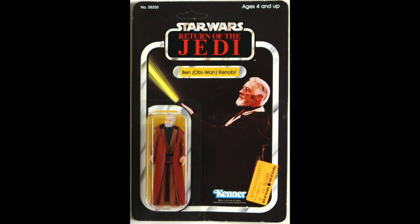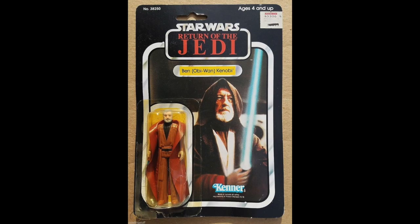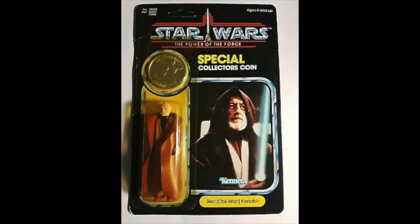Obi popped up again in 1983 on Return of the Jedi card, and there was 2 different cards. They updated the photo on the card, so you can find 2 Obi-Wan Kenobis with 2 different photos. On the original photo, you're looking to spend about $250 to $400. On the second card, it's about the same, $250 to $400. Again, condition does matter.